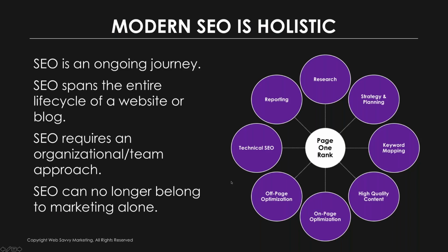Okay, so wrapping up. Modern SEO is holistic. It is an ongoing journey. I always say SEO is not a destination, it's a journey, and it truly is. It spans the entire life cycle of a website or a blog. It's constantly changing. It's the responsibility of the team, because you can see a lot of the things that we talked about today wasn't just a developer or someone who's the marketer picking keywords. It covered a lot of different aspects and areas of the organization and how the organization interacts with the website.